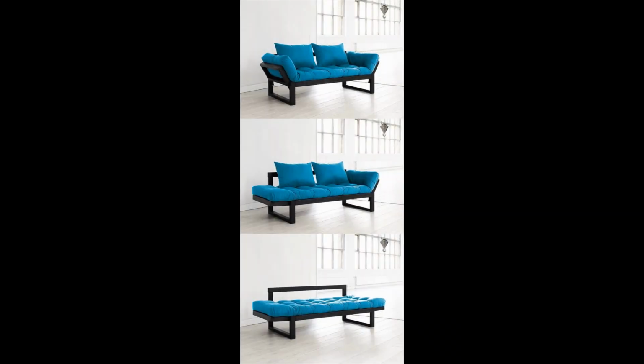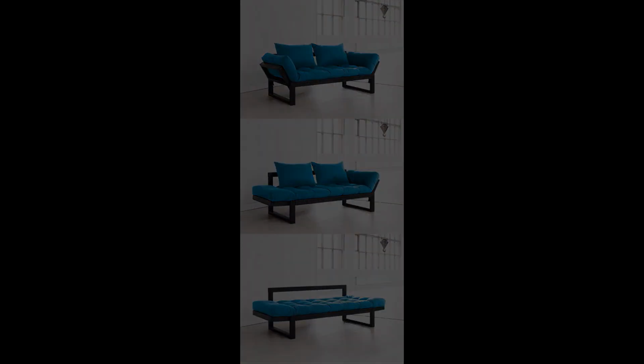Modern futon sofa. This 3-position sofa can serve as a couch, a lounge, or a small cot. In small spaces like studio apartments, it more than makes up for the amount of space it occupies. These cool modern sofas are available in bright hues spanning the entire rainbow.